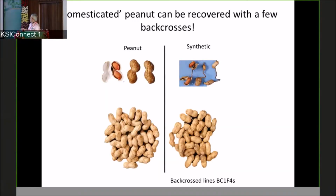In the case of peanut, so here's what domesticated peanut looks like. The immediate synthetic allotetraploid looks something like this. So you have multiple seeds, but they're separated by this long branch between them, which is bad for harvesting, right? If they're separated, and these are underground, they often get separated, so you lose some of your yield. So you want them close together in the same shell.